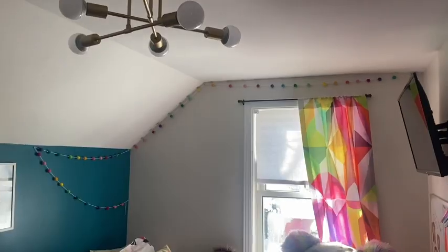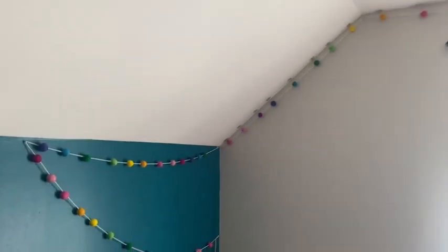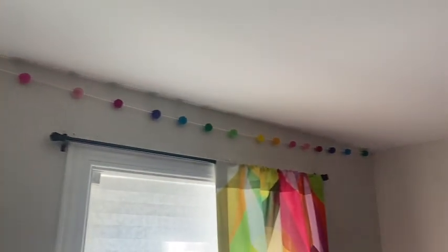All we did was put a tiny little nail and then we took the yarn and twirled it right around. You can do any shape, you can border things such as the room, you can drape them lovely. I think that these are so nice.